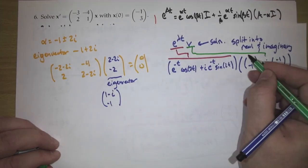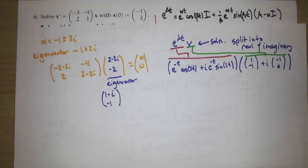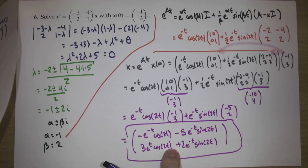And then, at this stage, you FOIL, you gather the real parts, you gather the imaginary parts, then you have your two solutions. Then you can get your general form for solutions, then you plug in, and then you solve for your constants, and then you put it all together, and in the end you'll get to the same place.